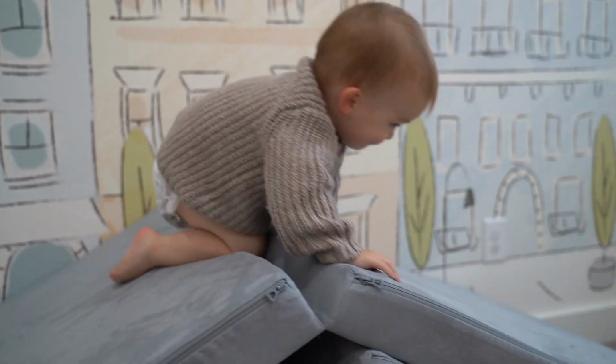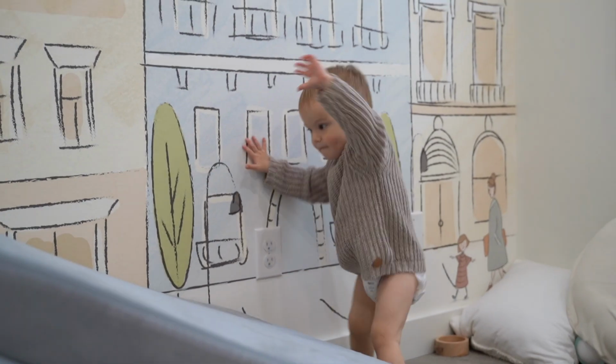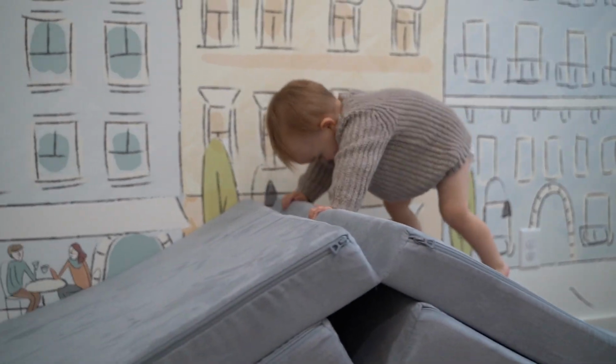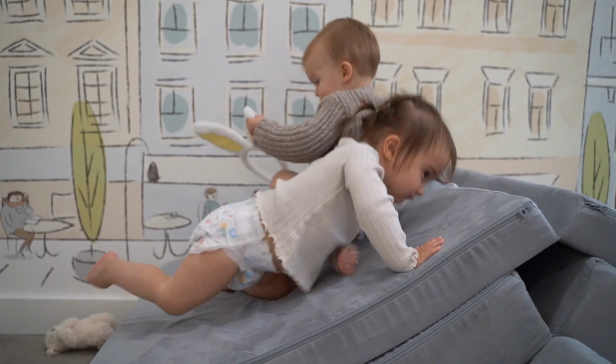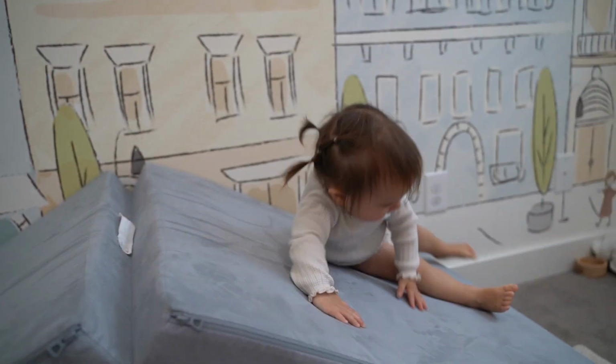Okay, so 2 more. The Nugget Couch. The Nugget Couch is amazing. I think we got this actually when they turned 1. And we use this every day. You can do so many things with it. We make the mountain, we make the runway, we make boats and tunnels and forts. We use this so much. It's like jumping crash pads if they're playing rougher. 10 out of 10 recommend a Nugget Couch, and they're super easy to clean too. I've put the covers in the washing machine multiple times, so that's always a plus.